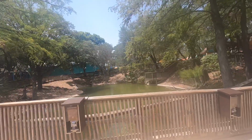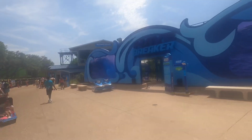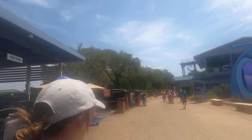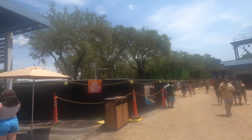Anybody know what happened to the alligator over here? Because I haven't seen it in my last like three visits, and I'm not really too sure. Then of course, more going on right across from the Wave Runner right here. And it's all related to the supposed log flume ride that's gonna be placed right over here.